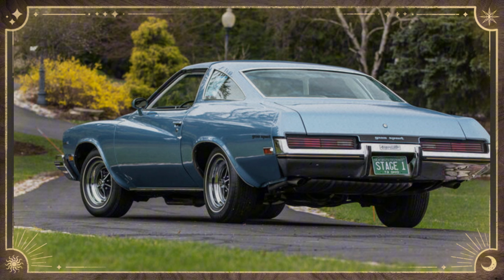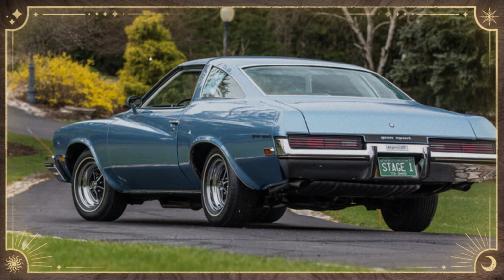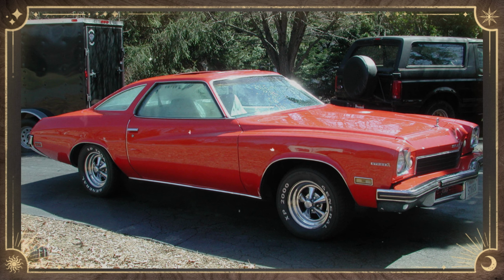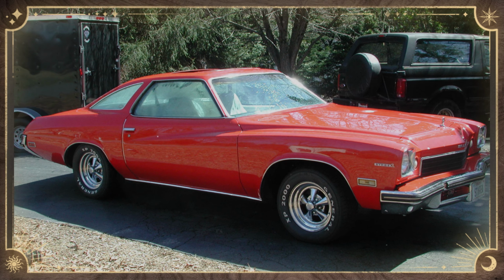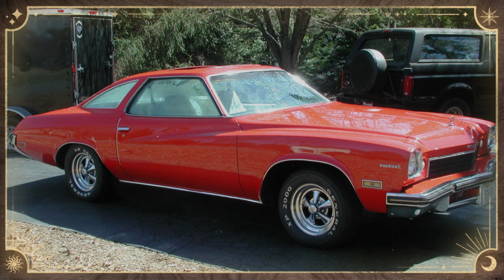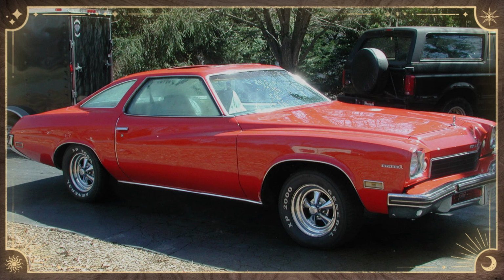This car became a symbol of a transitional period in the history of muscle cars, when manufacturers tried to adapt to new requirements while maintaining power and individuality. The Century GS Stage 1 remains an important chapter in the history of Buick and American cars in general.